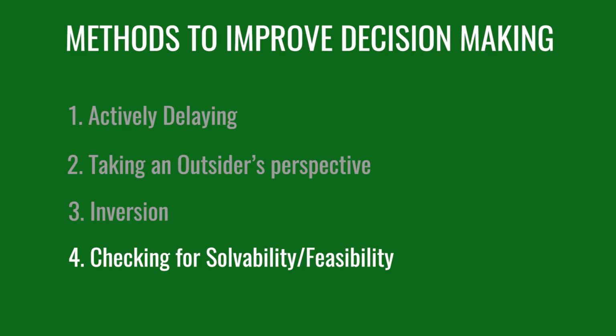And here's the last and my favorite method, which I call checking for solvability or feasibility. A lot of times in life, we try something too hard for too long, only to realize later that it's taking us nowhere. It could be a job or a stock investment or a business venture. The reason this happens to us is because we are unable to look at the facts in an unbiased way and end up deluding ourselves that it'll all work out eventually.